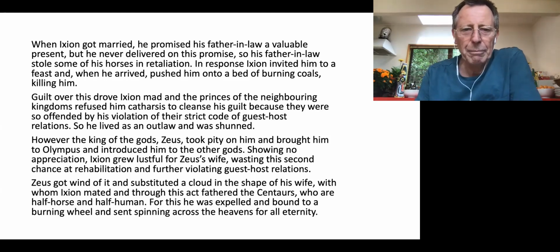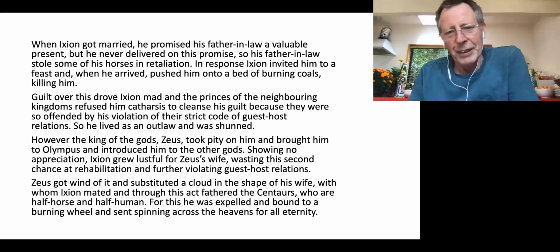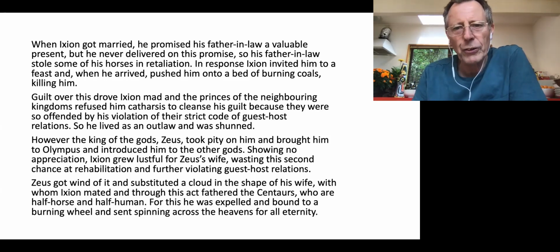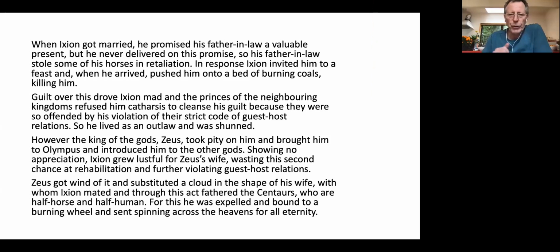So pretty, not a lot to look forward to, apart from the release of base passions, it looks like, in that myth. But I'm going to suggest that is at the unconscious level.